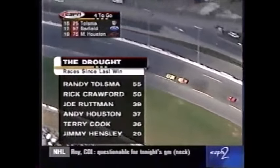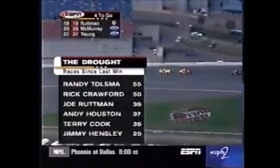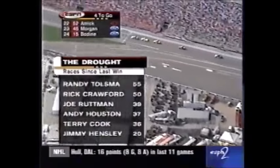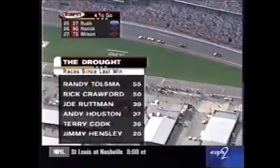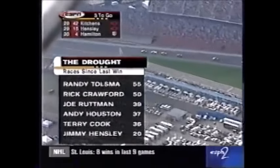Take a look at this. The drought. Andy Houston 37 races. Terry Cook 36 since they last made it to victory lane. It was Loudon where Andy Houston won. And for Terry Cook, it was Flemington in 1998.